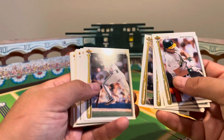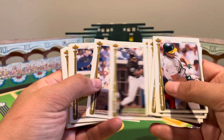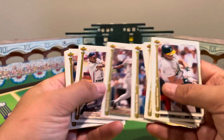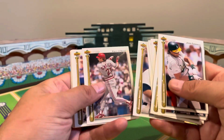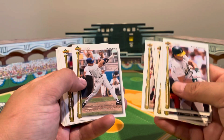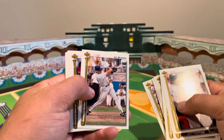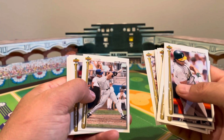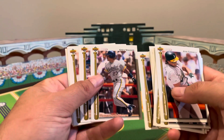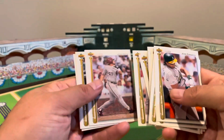This set simply highlights one person from each team that Upper Deck felt was the epitome of the team as a home run hitter, a power hitter for that team. Well, like I said, one from every team. You can see here, this is interesting, the choice here. They chose Jay Buhner over Junior because I think Jay Buhner was known as nothing but home runs back in the day. So, Matt Nokes.